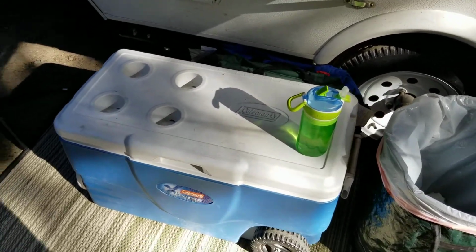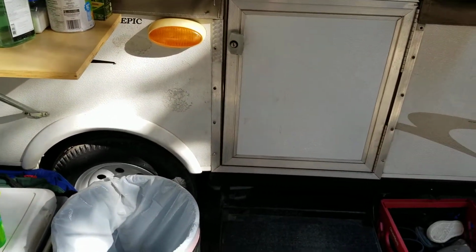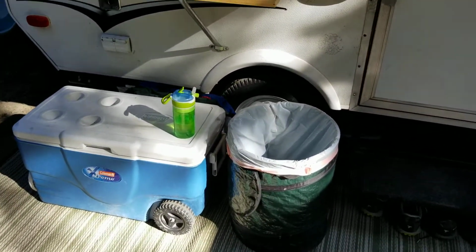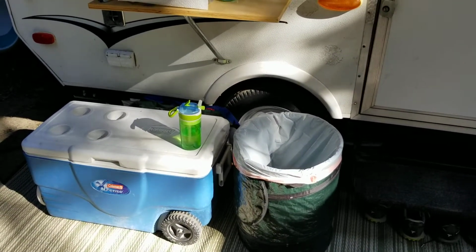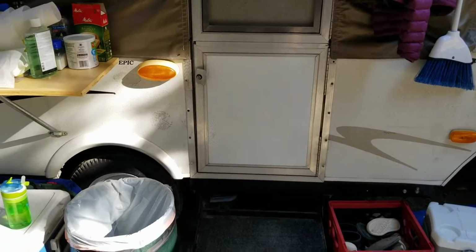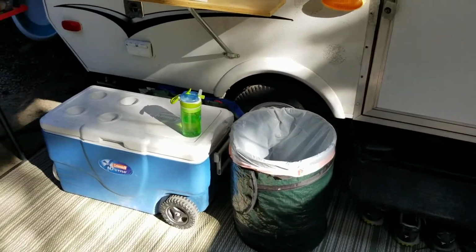So we had our large cooler, which actually fits inside right at the door. It's the last thing that goes in is the cooler. This makes it so when you're actually shopping, if maybe you're towing the trailer somewhere and you stop and get groceries, you can just pop the door open to the trailer, pull the cooler out, put the groceries in there, and then you're good to go.